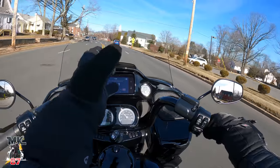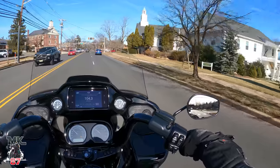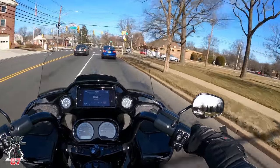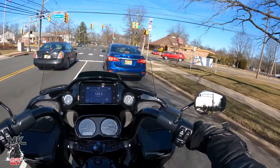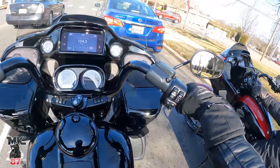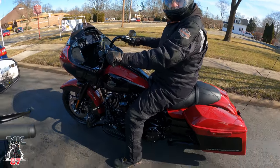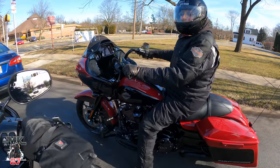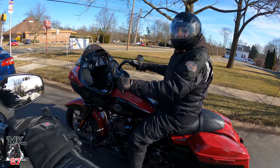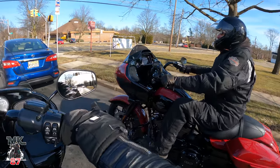And this big windshield here in the front obviously giving me an extra amount of wind protection, a lot more than the Road Glide. It feels very different though. Same bike, but so, so different. Bro, this feels way different. And the heater grips, oh my God, they're amazing. They feel great.